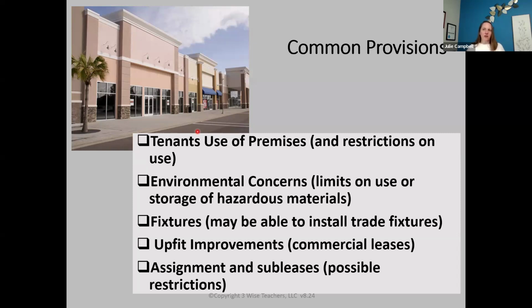So an assignment's transferring it all. A sublease, you're still on the hook. You still have a little bit of liability. Whether or not you can assign a lease or sublet a lease has to be spelled out in the lease.